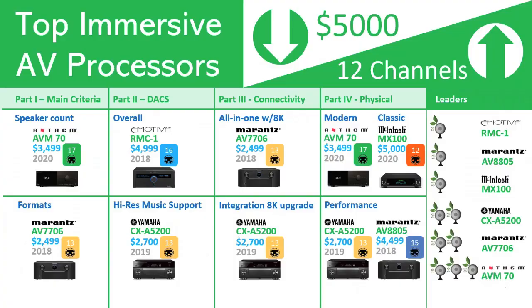Our guidance so far is varied, with different winners in each part. Part 1, we looked at the main criteria, and for speaker counts, we selected the Anthem AVM-70. And for formats, the Marantz AV7706 checked the most boxes.